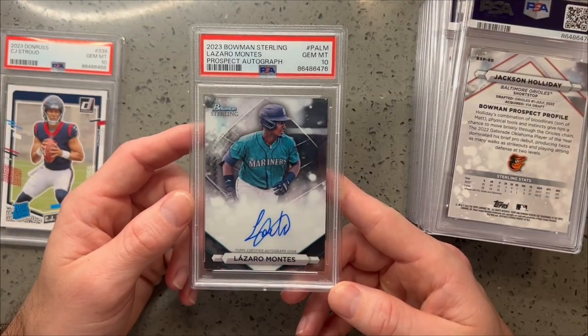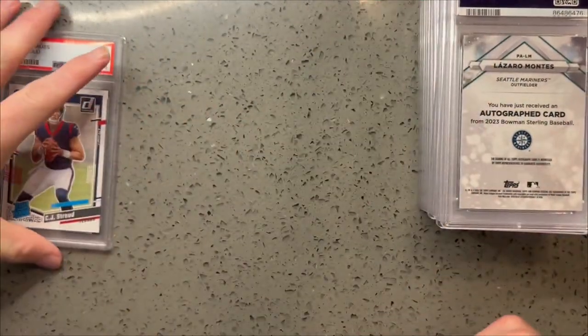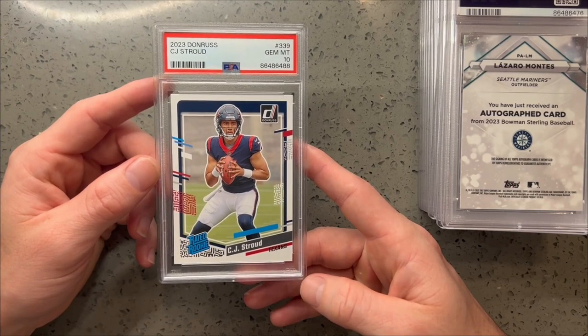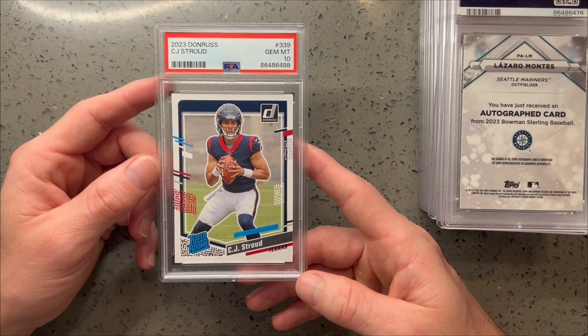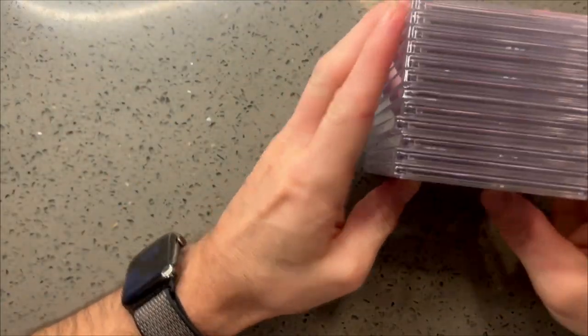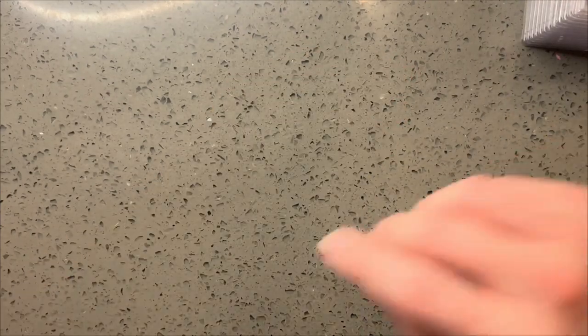Lazaro Montes, PSA 10 autograph. He cracked a top 100 prospect list for one of those publications. This is like my lone CJ PSA 10 from Donruss. I sent in 5. This is the only one that came back a PSA 10. I split up roughly 25 between two orders. This order got creamed.